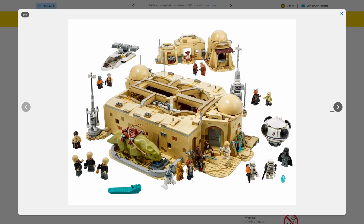But I do think this will also be one of the sets that quickly sells out before the end of the year. Usually you can leave it to where it's actually the end of the year, but I think this will sell out sometime in November for sure. Maybe even sooner. Who knows? It depends if LEGO decide to do a sale on this set, which they sometimes do for their UCS sets.